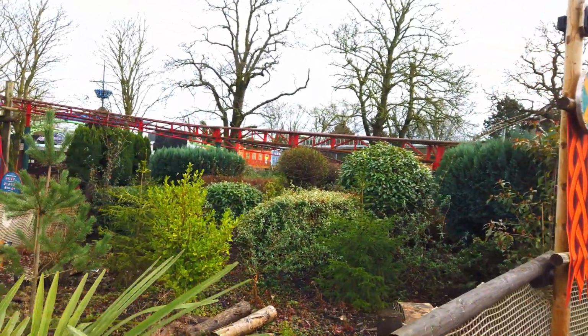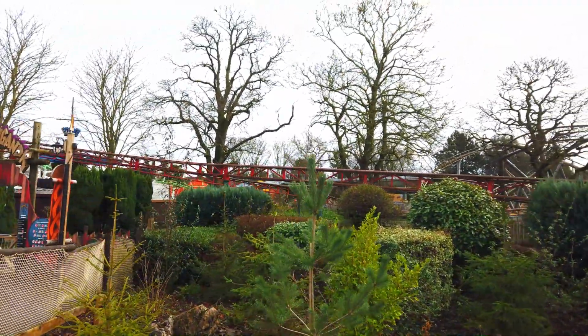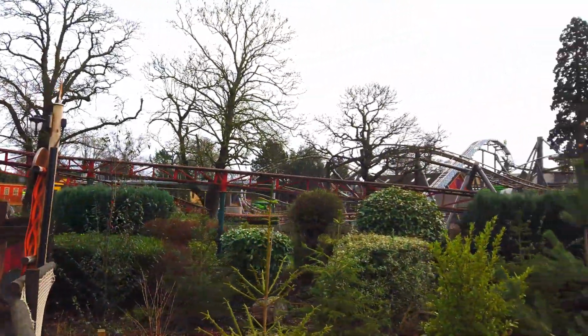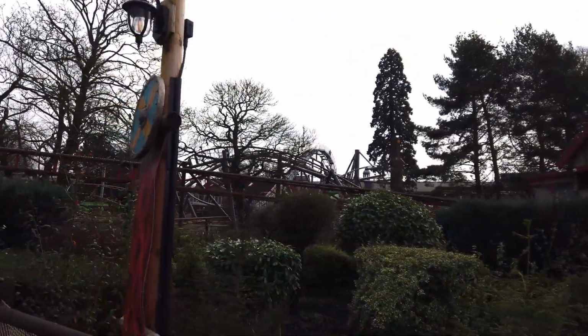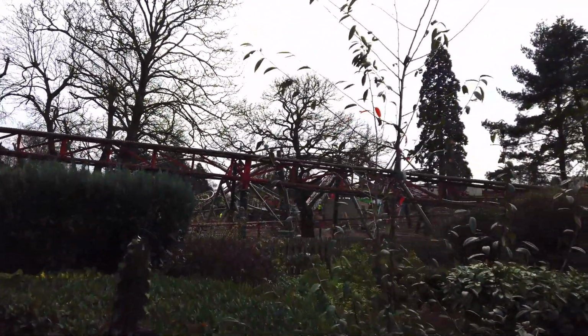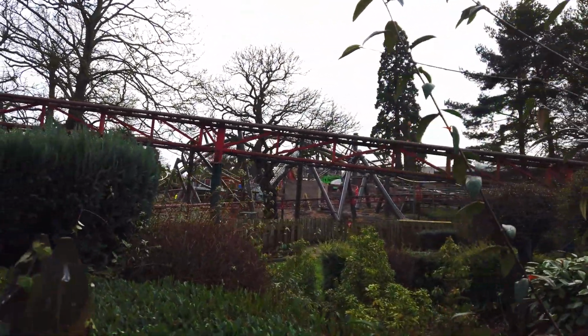Look at them buildings through the trees. There's a jail. I can see a jail. Look at this from the Vikings area. You get a great shot of that lift hill. And then just an absolute mess of track. There's a new building gone in there as well. I'm guessing that'll be for electrics and stuff.